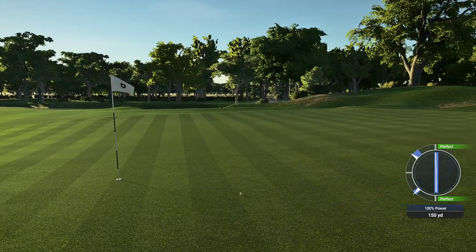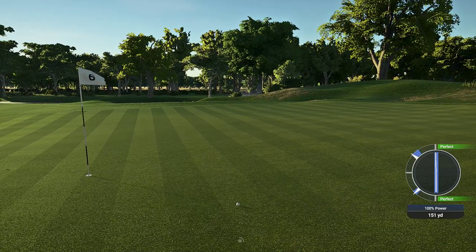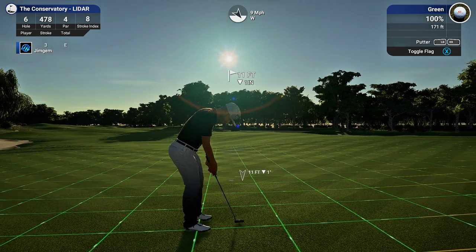Oh, here's the pin. Still traveled past quite a bit. That's going to be a tricky little putt, right to left. Dodgy little putt.